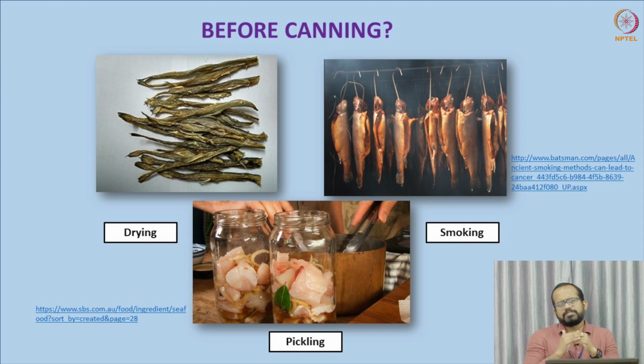All the curing as such also had certain unacceptability among consumers, because smoking, as you know, impregnates the food with the phenolic components in the smoke, and it adds a particular smoky flavor to the fish. It alters the color of the fish, the taste, everything. So, that also had limited demand during that particular period of time.